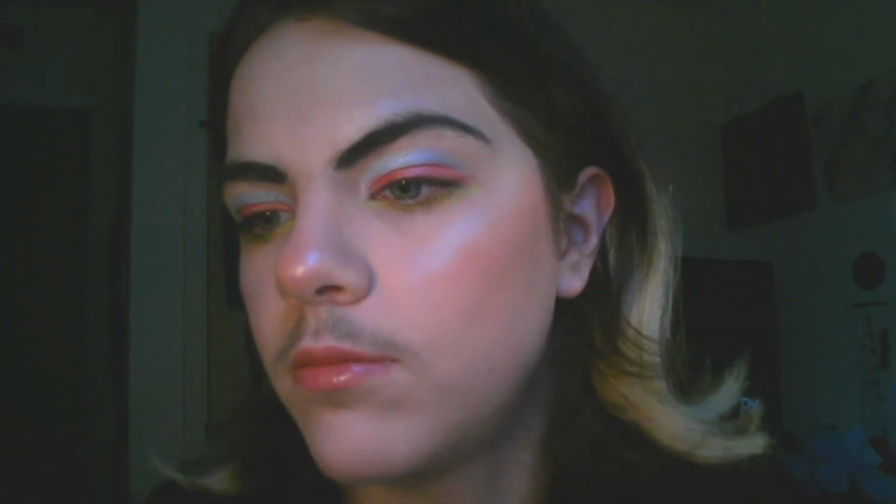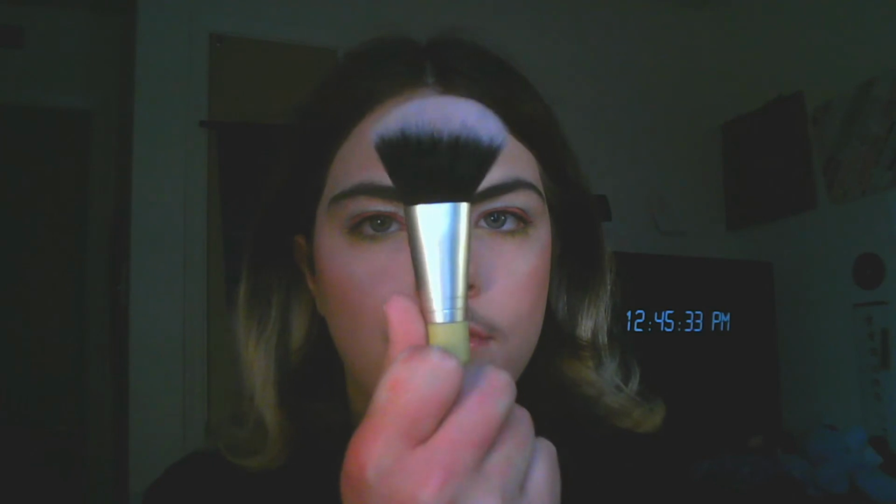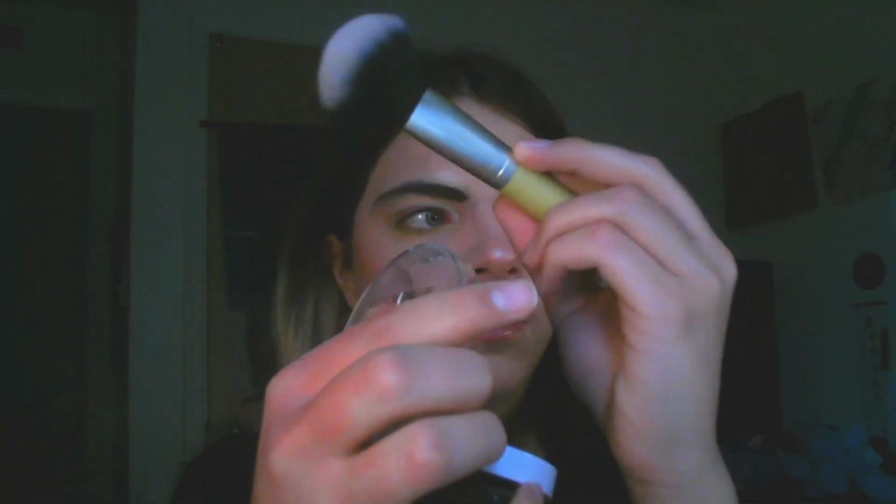So if I can find where my setting powder is. I use a lot of LA Color stuff as well, just because it's really nice. But I'm gonna get my big powder brush. And I'm just going to go dipping right into this powder, again, knocking off that. Oh, that you got on camera.